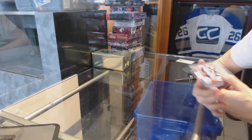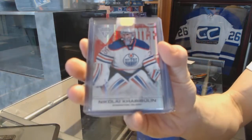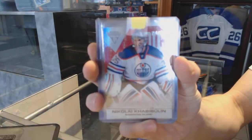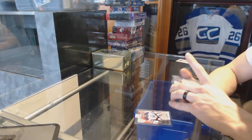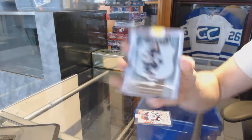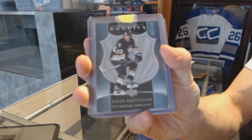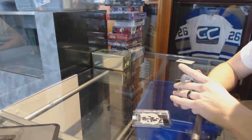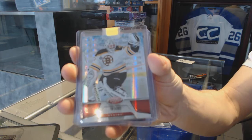All right, we've got an 11-12 Titanium Base Ruby, number to 99 for the Edmonton Oilers, Nikolai Habibulin. We've got an 05-06 Artifacts rookie number to 750 for the Pittsburgh Penguins, Colby Armstrong. We've got an 11-12 Certified Mirror Red number to 199 for the Boston Bruins, Tim Thomas.